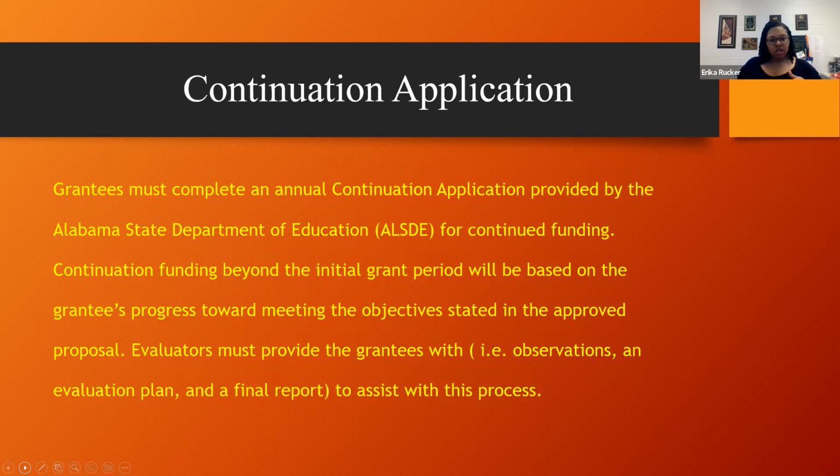So this is just on the continuation application. We talked about it for a while. Y'all are cohort 16, so everybody that was cohort 14 has been through the continuation application process, but it's just an annual continuation application. It is generally due around October. So just be mindful that it is due in October.